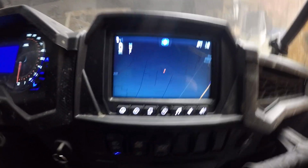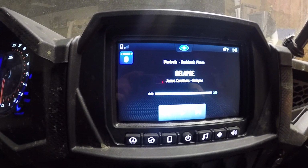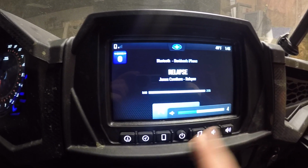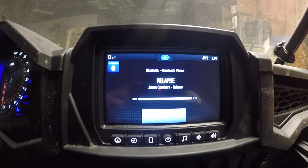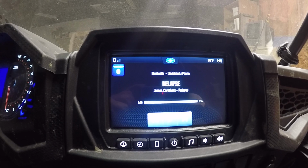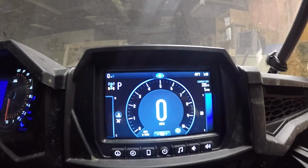So stereo, there's a little antenna up there on the dash that gets really good reception. I mostly play my phone though. There are big buttons here for volume up and volume down, really easy to use with your gloves. Everything on the screen's been working really awesome with gloves. I haven't had any problems touching the screen with my gloves and it not working, so that's nice. So there's a quick video of the 2019 Ride Command.